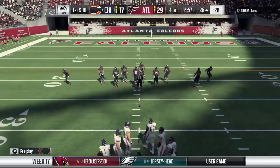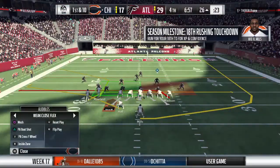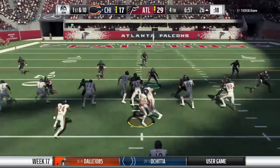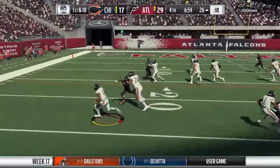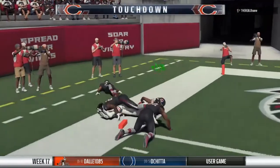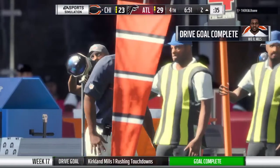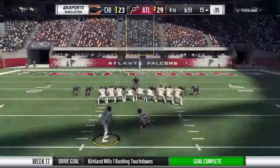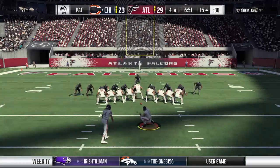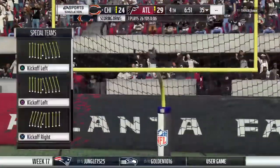And they'll start this drive with very good field position. A handoff as they run the counter play, and he takes this one in for a Bears touchdown. A great effort there with touchdown number 20 on the year. And the Bears use the short field to their advantage as they cash in for 6. And this is back to a 5-point game.